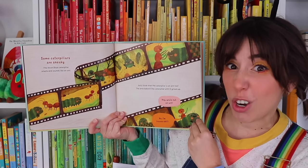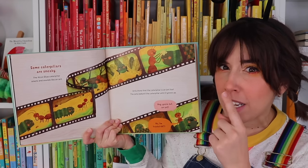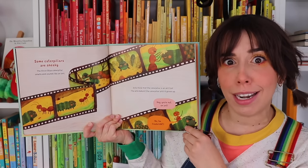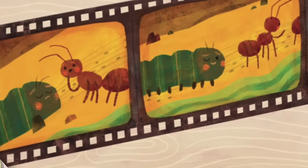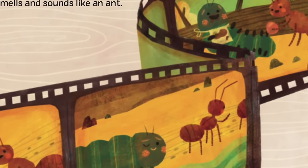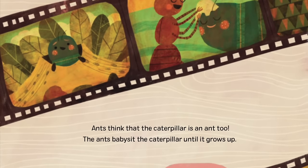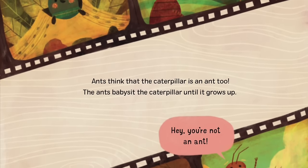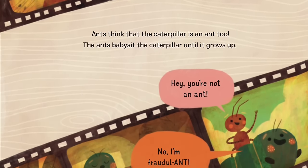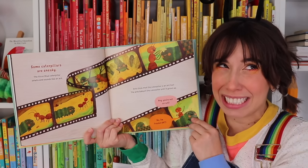Some caterpillars are sneaky. The Alcon Blue caterpillar smells and sounds like an ant. Ants think that the caterpillar is an ant too. The ants babysit the caterpillar until it grows up. Hey, you're not an ant. No, I'm a fraudulent.